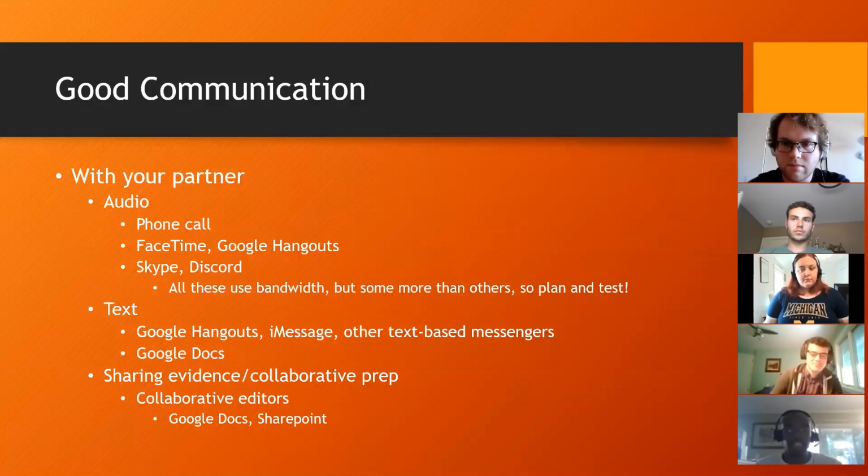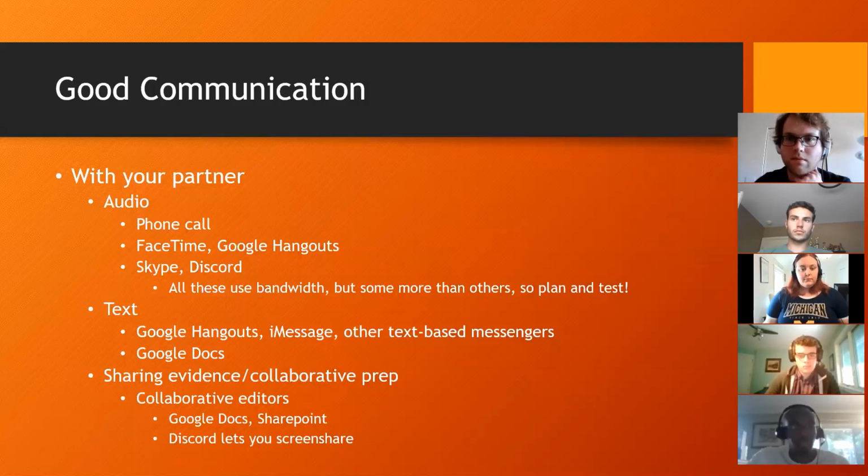And then if you're using Discord to talk to your partner, you can screen share to your partner in Discord. One thing you'll notice that we probably haven't talked about is Zoom. But that's because if you are having your debate via Zoom, you cannot be in 2 Zoom calls at the same time. So that's not an option. But you could use another video-based application like the ones we've mentioned, as well as BlueJeans. But again, it puts strain on your bandwidth. So now I'll turn it over to Val, and she'll discuss more about communicating with the judge.